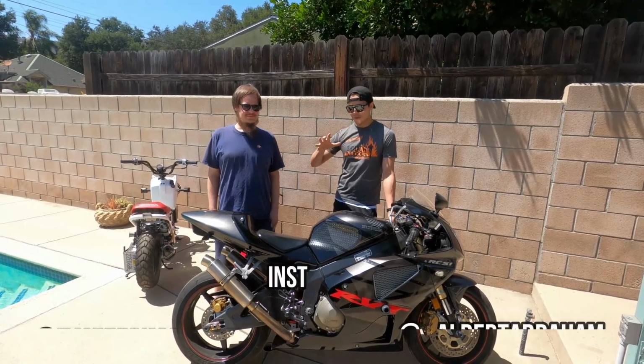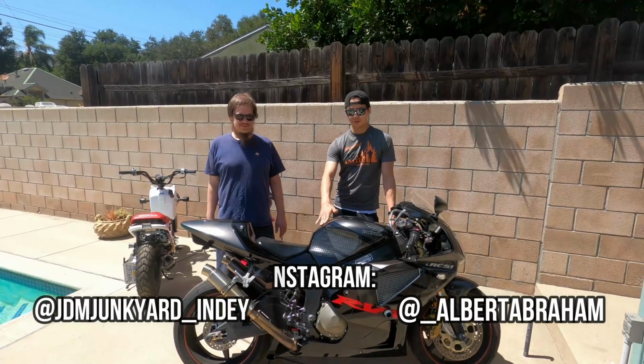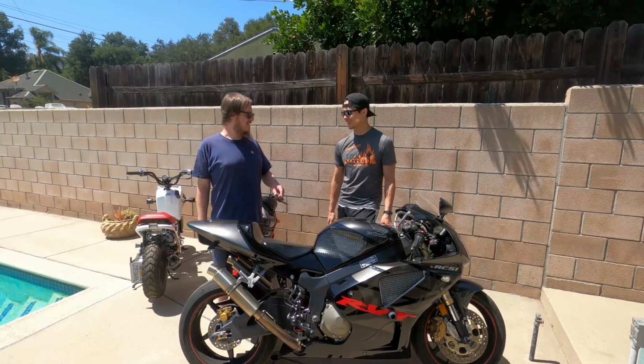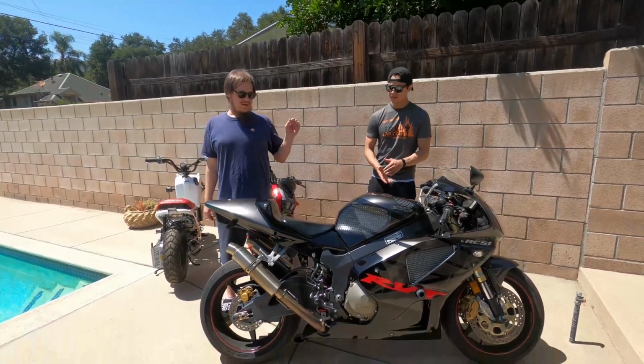So today we're going to talk about 5 reasons why you should buy an RC51. One of them applies specifically to the 05/06 SP2, which I think hands down is one of the best color schemes that Honda's released. It is a fantastic color scheme. But to start this off, reason number 1, it's reliable.